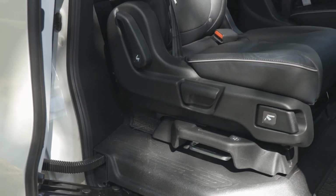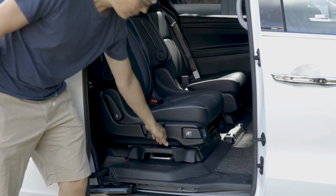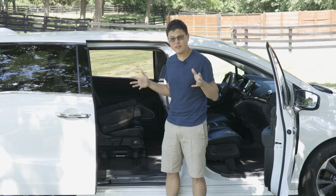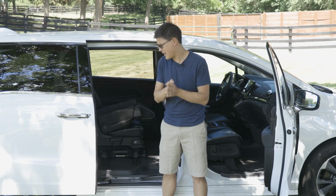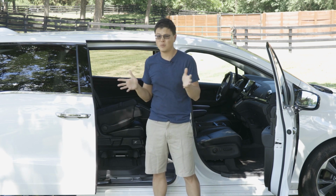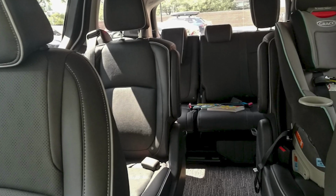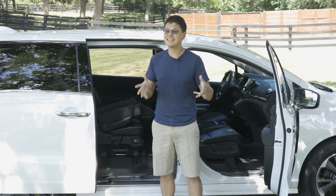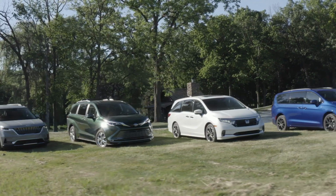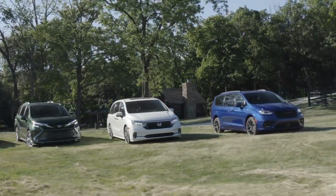Now, Honda's Magic Slide feature remains in effect here. That means you can move these seats side to side up to more than 12 inches in most trim levels of the Odyssey minivan. That's really nice because when you scoot them out to be as far apart as possible, we measure about 18 inches of aisle space between the seats. About 3 to 6 inches more than the space we measured between the captain's chairs of competitors like the Toyota Sienna, the Kia Carnival, and the Chrysler Pacifica.